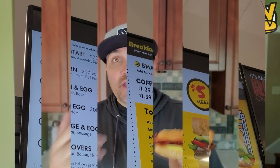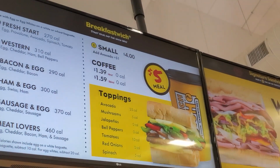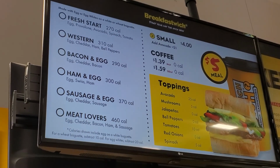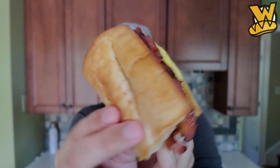And I also mentioned in the first one, and I'll mention again, they have a BOGO deal going on where you get a 3.5-inch Breakfast Wich and you get another one free. So that does equal a normal 7-inch regular size sub from Which Wich. So again, this is probably around $2.30, my best guess, because it was like $4.60 for both of them. All right, so wish me luck.